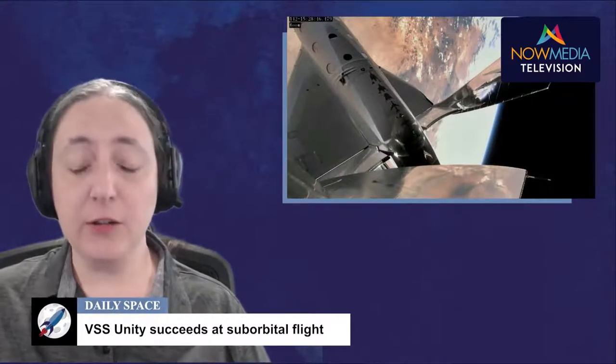The carrier aircraft Virgin Mothership Eve took off at 1434 UTC with the Unity attached and began an hour-long climb to release altitude. At 1526 UTC, the Unity was released to begin its rocket-powered climb to an altitude of 89.2 kilometers. The motor burned for 60 seconds before shutting down, which allowed the vehicle to coast. Apogee was reached 6 minutes later at 1532 UTC.